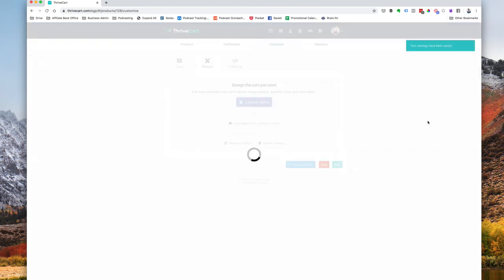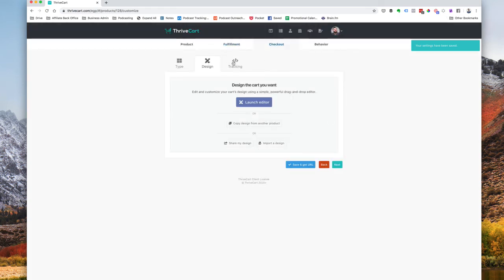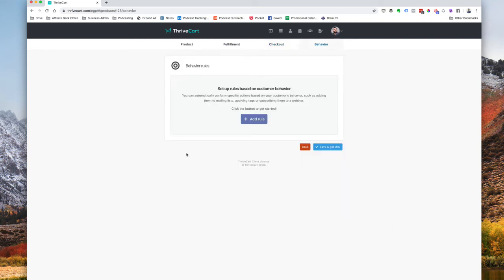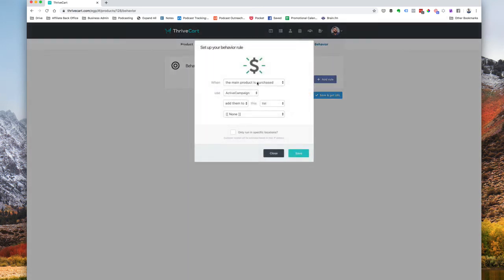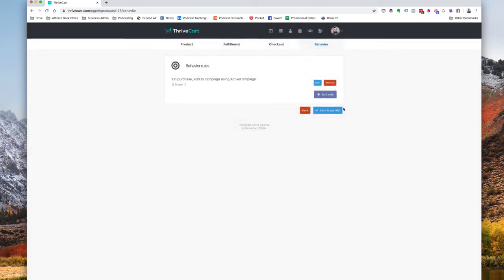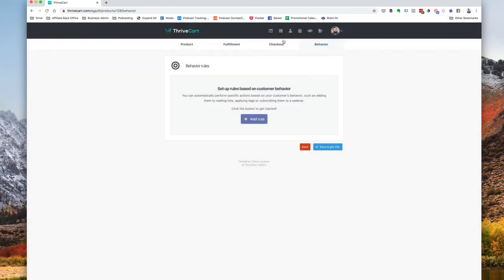So I'm going to go ahead and save and exit out of this. Click on tracking. This is where you would add your Facebook pixel code and your Google Analytics code. If you're using VWO or any other custom tracking scripts, you'd put them here. And then your behavior rules. This is where you would add them to your drip mailing list and whatnot. All right, so I'm going to go ahead and delete that.